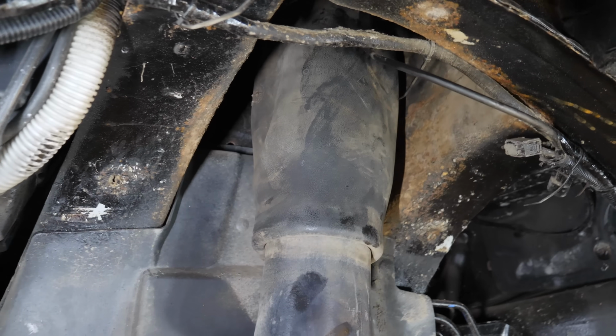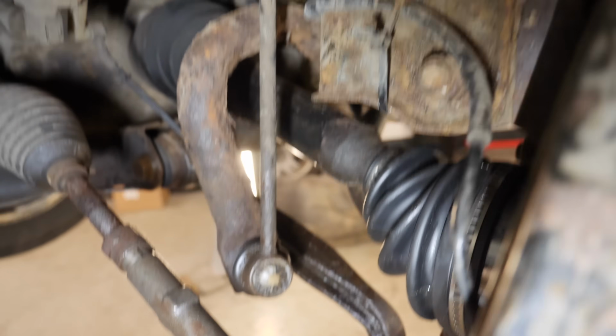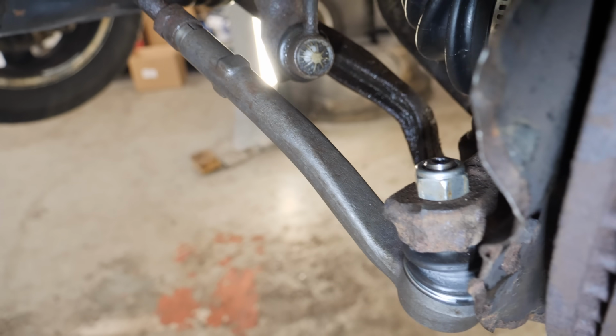I can see the light at the end of the tunnel. The new strut stroke airbag is in. Drop link, that's all connected. New track rod end is connected up.